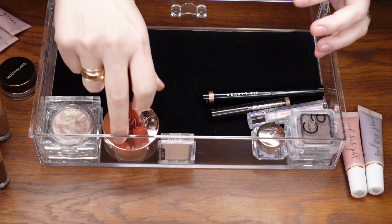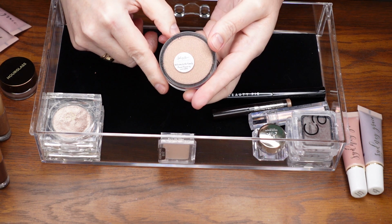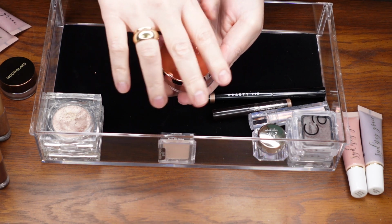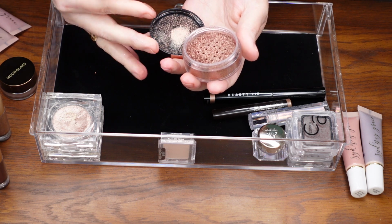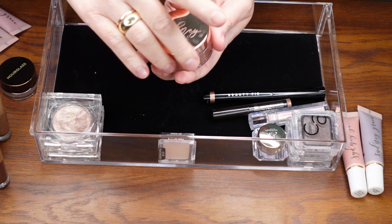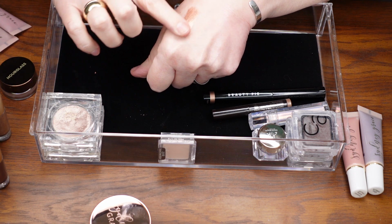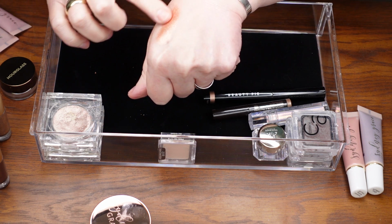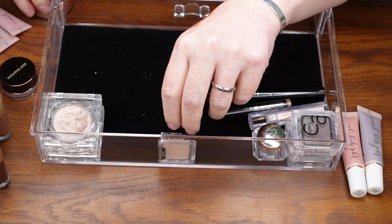This is staying. Here's one I'm kind of, I don't know. This is a loose pigment from Sydney Grace. This is called Welcome to the Family, and I have it in here. It's not really a loose shadow, it's a loose pigment, but I feel like I haven't really given it a fair shake because, I mean, look at that. Ooh, reflective. I'm going to hang on to this and I need to use it. She's so pretty. Yes. All right.